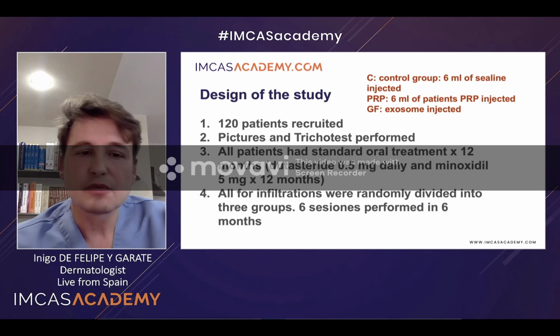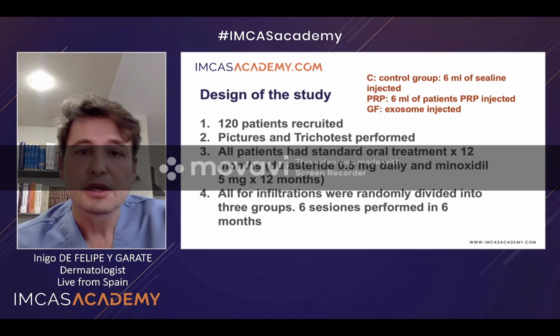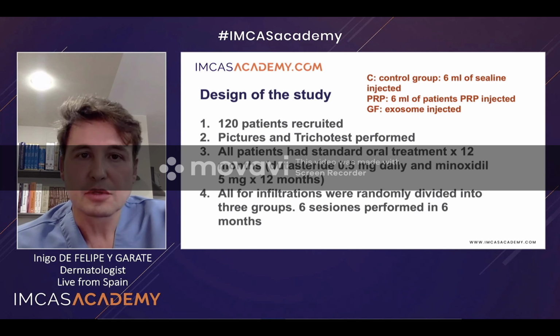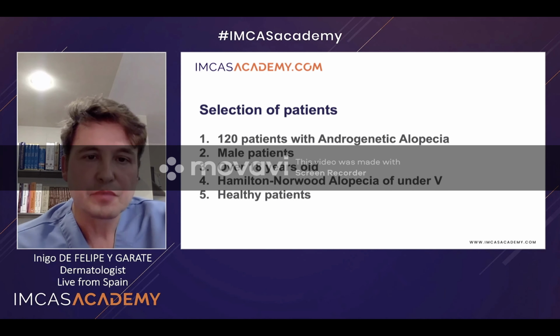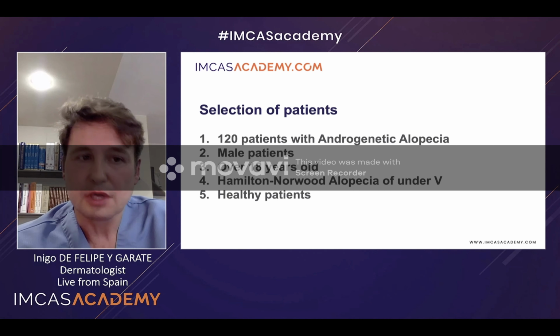All these patients were randomly assigned to one of the following 3 groups. The first group, the C group, which is the control group, received injections of 6 milliliters of saline. There were 6 sessions performed during 6 months. That means that every month we had an infiltration. A second group of 40 patients received PRP, injected and diluted in 6 ml. The third group was the exosome group. The exosome that we used was the adipocyte-derived stem cell exosomes from Exco company.